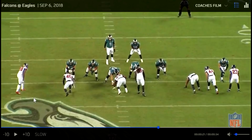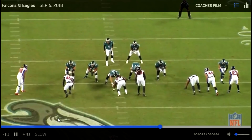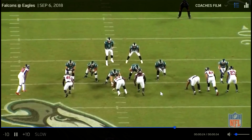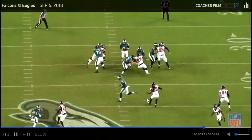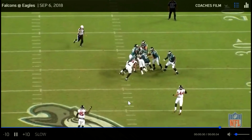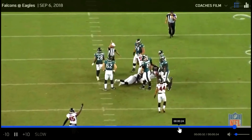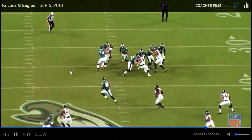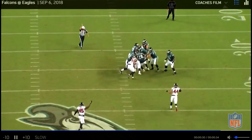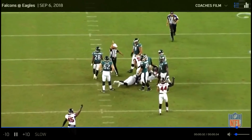Sack number 2 against Atlanta. This one's ugly. We'll just play this. The Falcons have 7 guys up here at the line. They're going to drop 4 guys out. They only rush 3. Not a bad snap. Nick Foles just can't handle it. But look at this. On the 3-man rush, Takk McKinley just gets right in between Lane and Brooks there. Ugh. Just an ugly play all around.